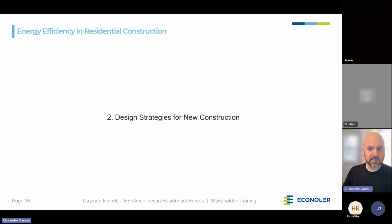So for this next section, we'll be looking at higher level design strategies for new construction. And I'll just add, we mentioned this, but I'll repeat it. Some of these measures are only applicable for new construction. In some cases, they're applicable for retrofits, and in many cases, they're applicable to both.